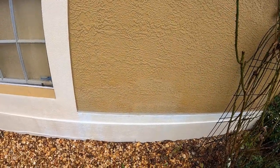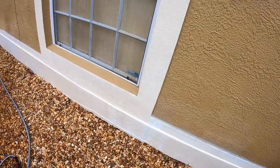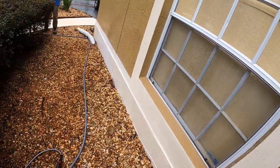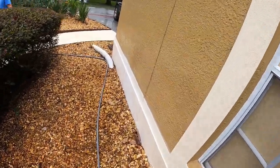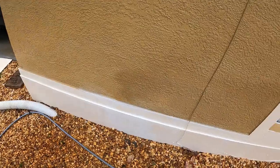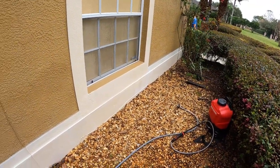Alright guys, so this side is done. You see what it did with the Rust Aid? That was Rust Aid. We're gonna do a little sample test on the sidewalk with the Rust Aid, and then we're gonna flip over to oxalic acid to see what it does. Yes, this is pretty good, right?